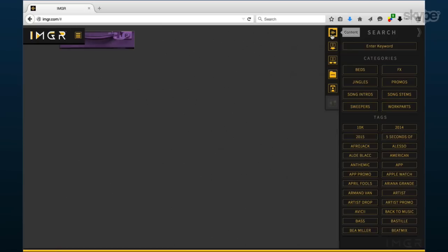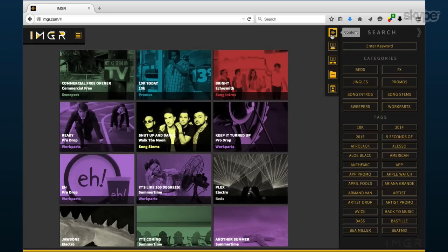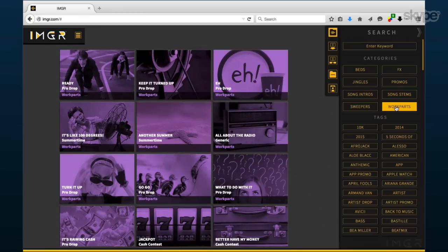So instead of a process of doing an opener for something, or a sweeper, or a transition, starting from scratch, within a couple of minutes, you can change this content within Imager to do exactly what you need, and to a very high standard. Each category is color-coded differently, so it becomes very intuitive and easy to use.